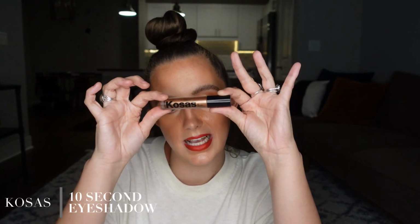So that's Auric. Let's move into, I only have 2 formulas in this category, the kind that come in a tube with a doe foot applicator. This first one, I'm shaking up because she is a true liquid. It's a true liquid. This is the Kosas 10-second eyeshadow in the shade Globe.